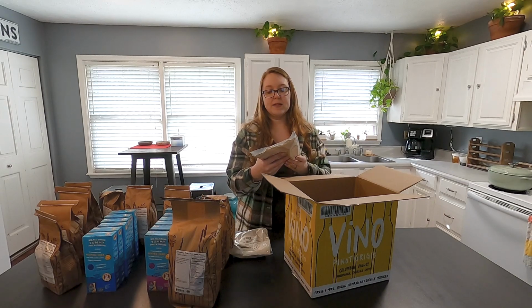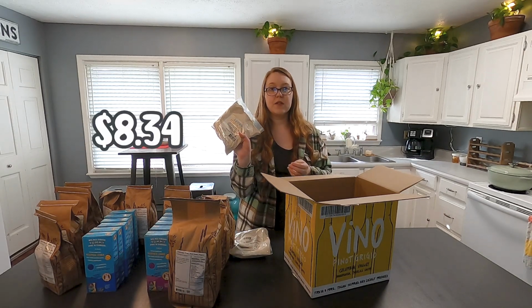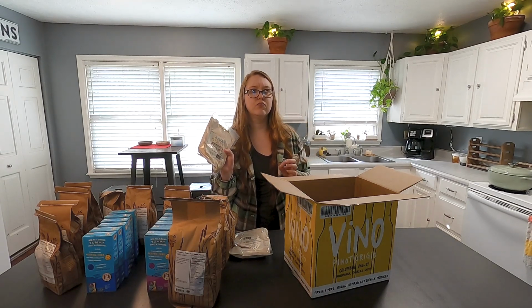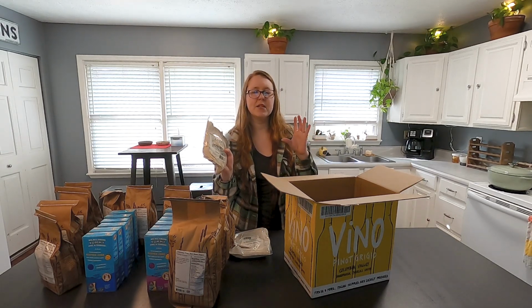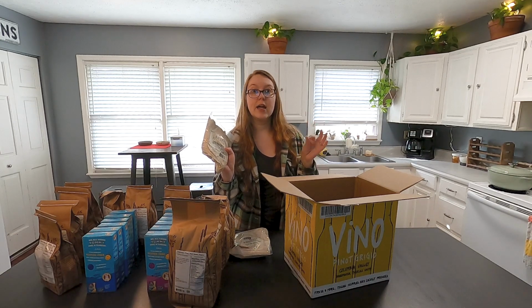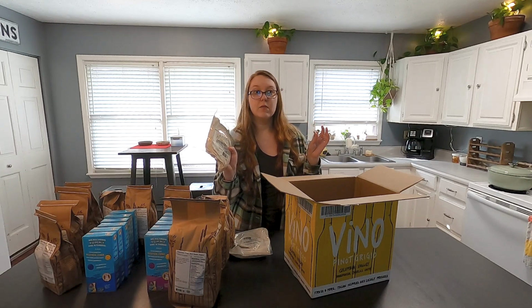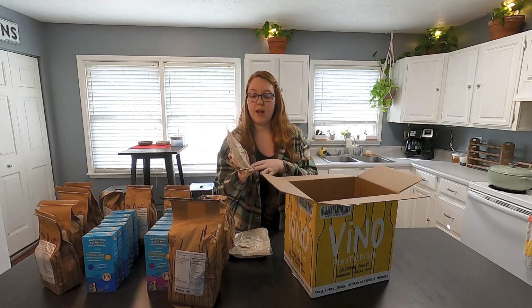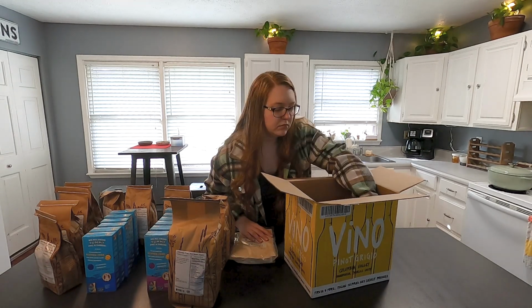I also bought this onion soup and dip mix for the same reason. I usually buy the, I can't remember the name of the brand, but it comes in a blue box, and it's onion soup mix, and we like to put it in sour cream and make our own dip, but I also think this will be great for cooking some meals too.